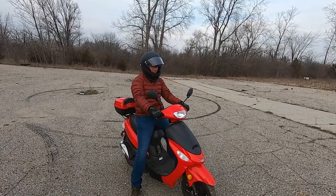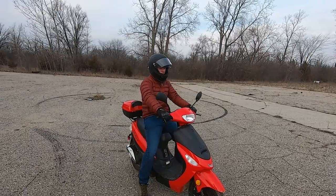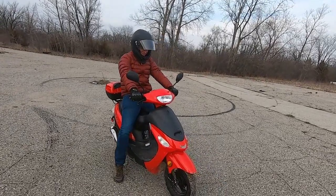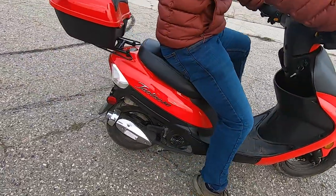You fit pretty nicely. It's fairly comfortable too, isn't it? Yeah, it's very comfortable. It's got some suspension, as you can see. And we've actually been running it around off-road a bit, as you can see from the dirt.